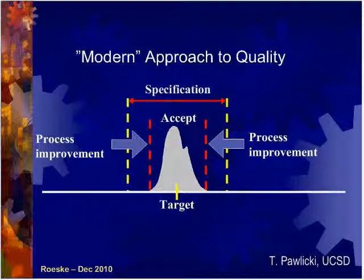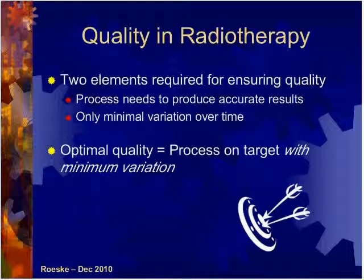So there's really two elements for ensuring quality. One is that whatever our process is, it has to produce accurate results, and also minimum variation. We can only achieve optimal quality with a process that's on target with minimum variation. And again, you can think of contouring as falling very nicely in there. We want contours that are accurate, and particularly we want contours to be done consistently among groups of individuals who are doing the contouring.